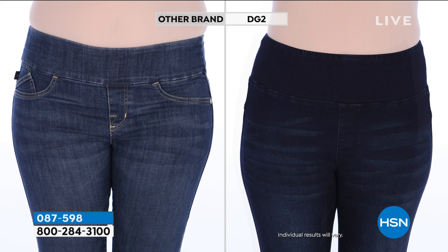But this is what we're talking about, what literally other brand versus your DG2s. That's just not right. I know. Look at the weird fly on that. It's just like way short. Yeah. It just looks ill-advised, ill-conceived.